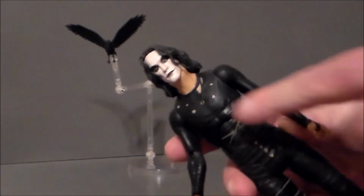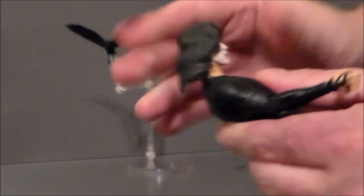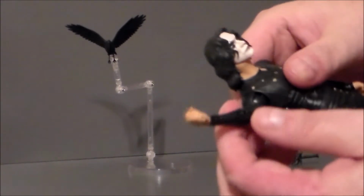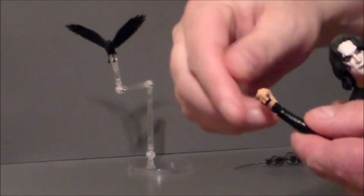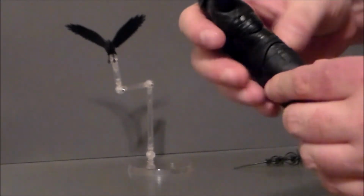All right, so as far as articulation on this figure goes, he looks pretty cool. His neck is pretty huge. The head does move down that far, moves back so far, goes back and forth really well. He's got a diaphragm joint up here. His arms do click upwards, they spin around. He's got a single hinge joint that also spins back and forth, so that's kind of cool. Hands do move back and forth and up and down on hinge joints, which is nice.